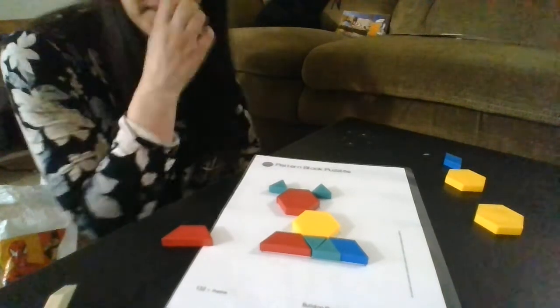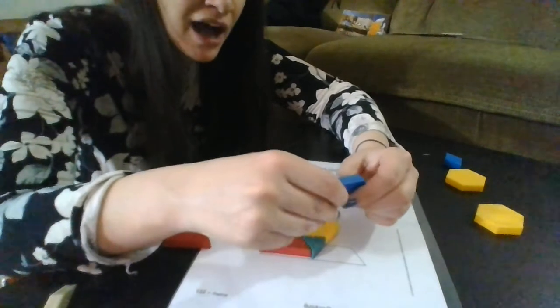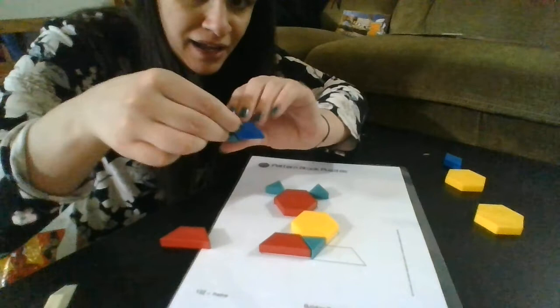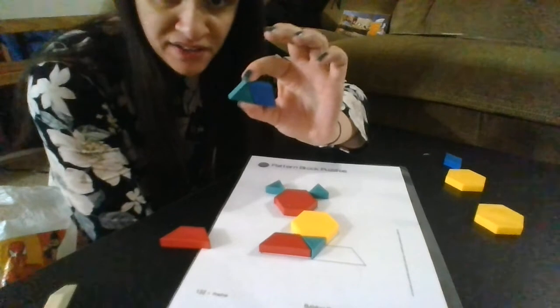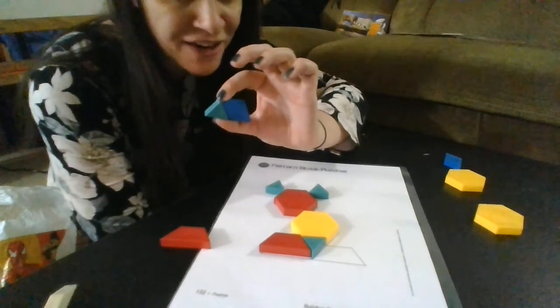So you'll notice that sometimes when we combine shapes together, we can make new ones. Like I said, I put 2 trapezoids here to make my hexagon. Or in this case, I put a rhombus and a triangle and made a pretty nice trapezoid. Okay? So sometimes you might notice when you're just filling in the spots that you can use different shapes. Like I said, it doesn't matter. Either one works.